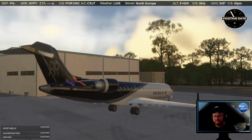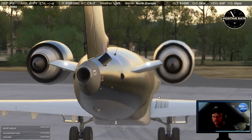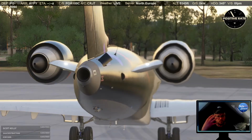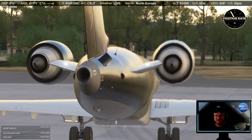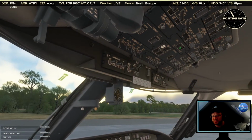Cool thing about Microsoft Flight Simulator, which I never noticed, it's not prominent, but once we get in the air, if you go behind the engines, you get a light warble on the camera. It actually shakes the camera. It's really cool. The effects that they've put into 2024 are amazing.